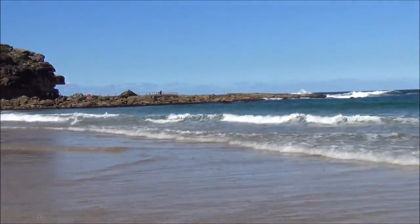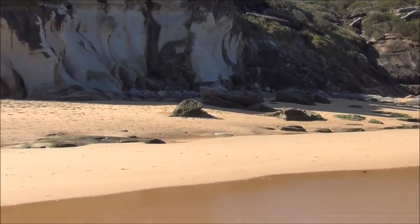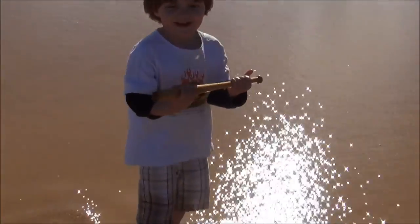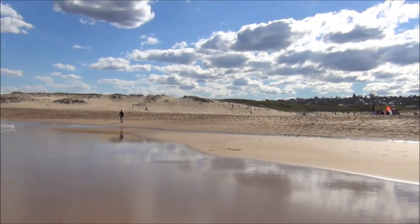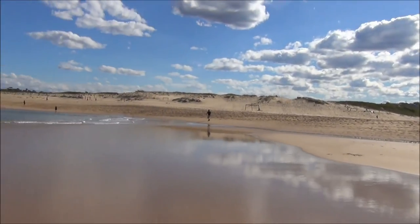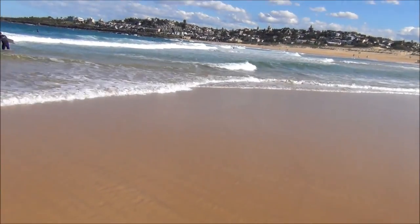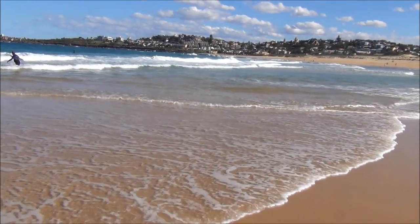So we hiked along the beach over to here. We're back on Curl Curl Beach. Both kids, yeah, got a little wet. Chilly, but I mean, it's not freezing. Not sure if I want to go swimming though.